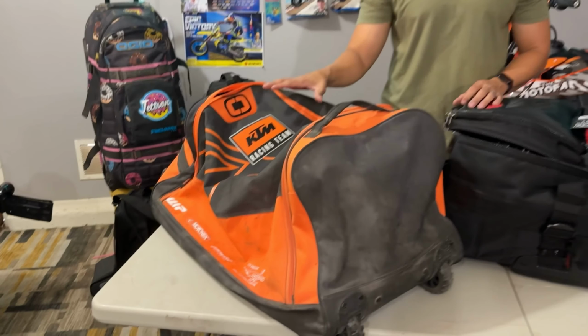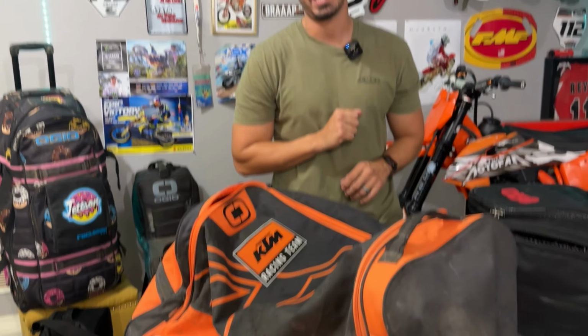So I wanted to give you guys an apples to oranges comparison. Now both these bags are gear bags from Ogio. This one only retails at $169.